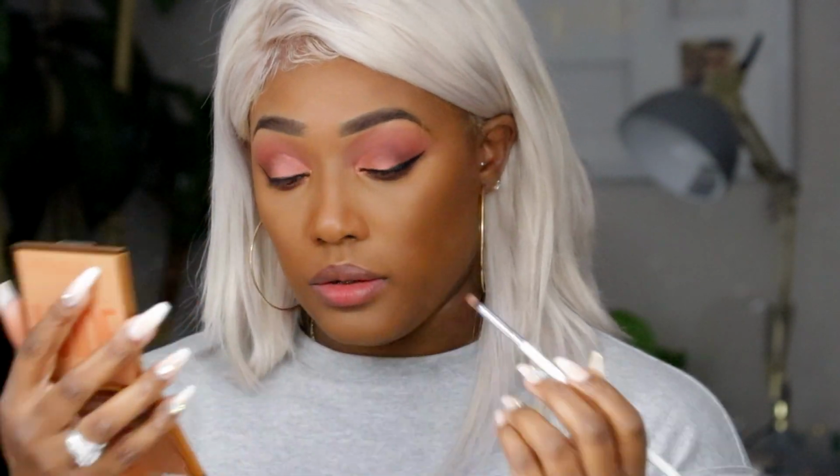And I think I'm going to add this color right here in my inner corner. I'm actually going to wet this, just to see what effect it gives me. I like that. Okay. I can dig you. Okay, I like that. Let's try to see if we can go over with this one right here. Okay. So that's that. I'm going to put mascara on my bottom lashes.